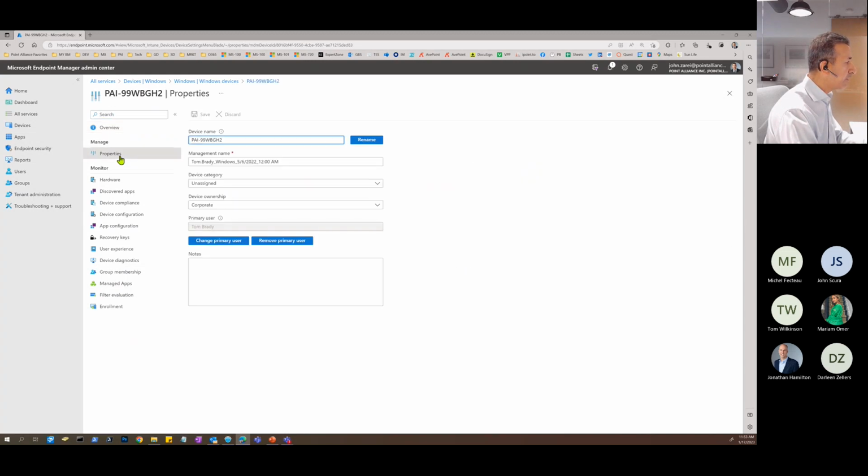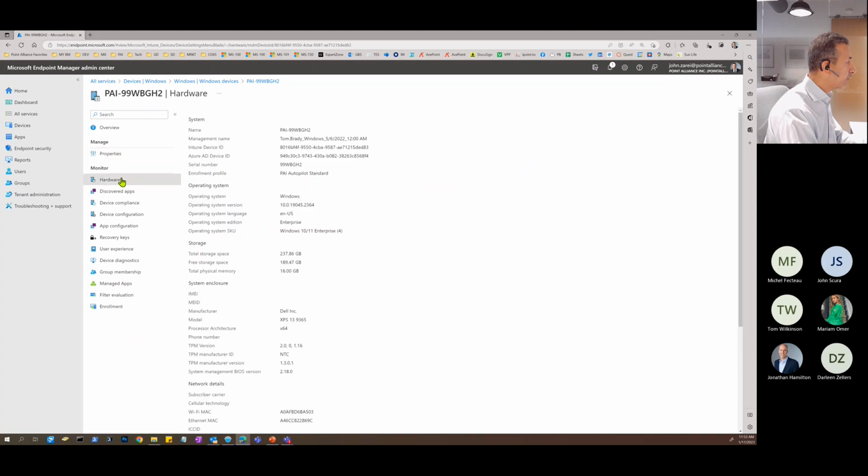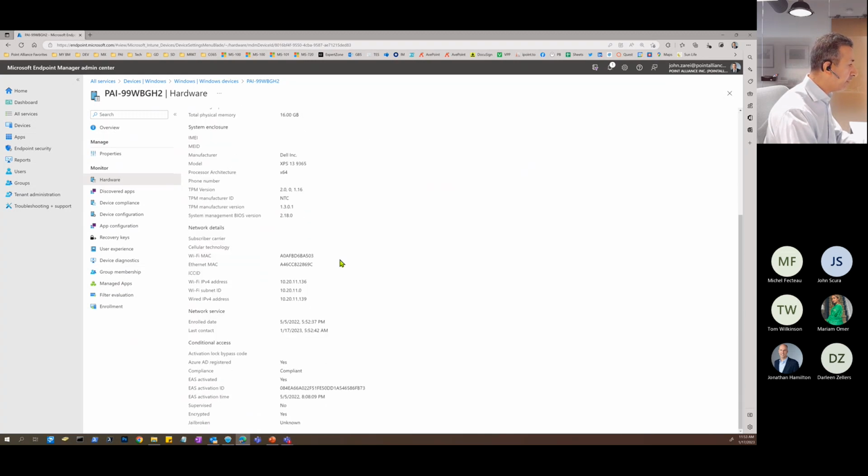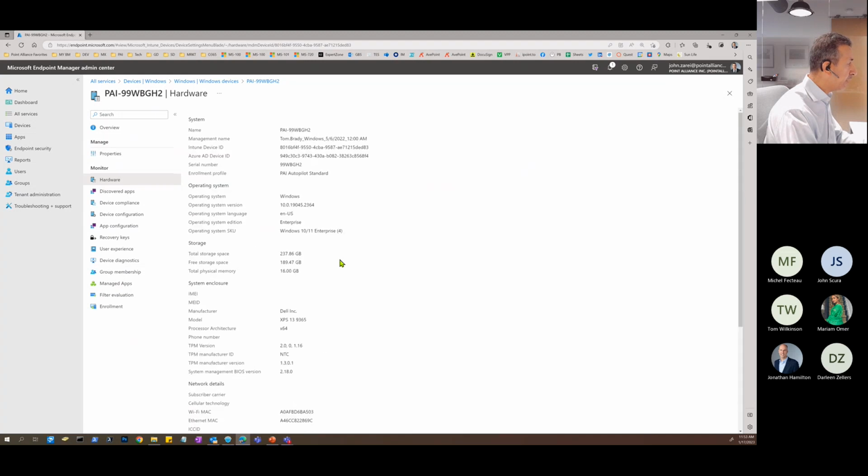So we go to properties, and whatever property it is, you're going to go to hardware. So we can see this is a Dell device, what model it is, how much space they have left on it, and so on. Just by looking at this, these are all very useful and important information.